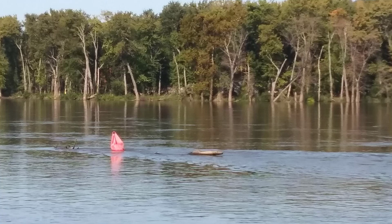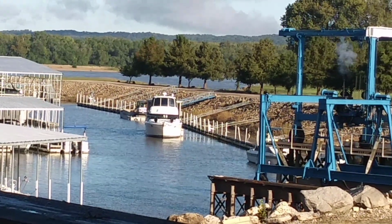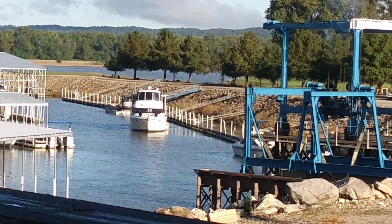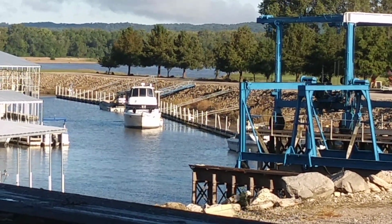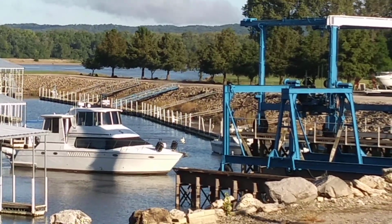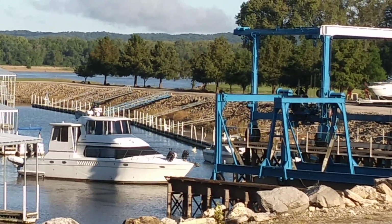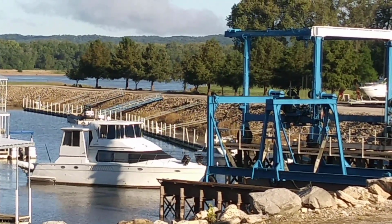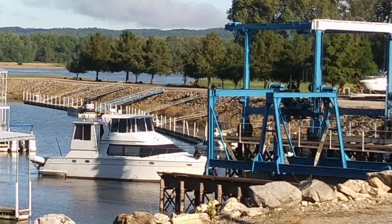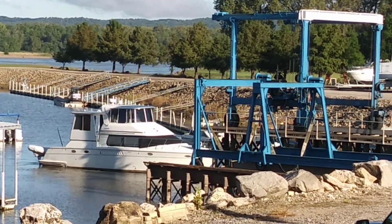So we got into Polestar Marina, and we parked the boat along the wall. We handed over the keys. We met the people we had talked to, and they took care of the boat. They drove it onto this big lift, a 110,000 pound capacity lift. Our boat's about 50,000 pounds when it's fully loaded, and we had about a 3/4 load of fuel and water on board. Plus the Belgian waffle maker was on board. Oh my goodness, you give me such a hard time about that thing. It only weighs like 5 pounds.